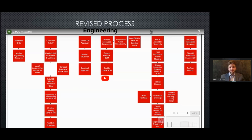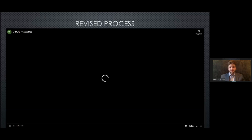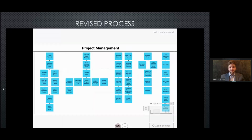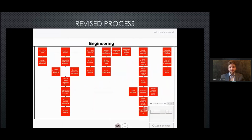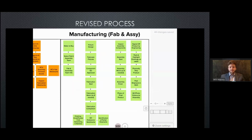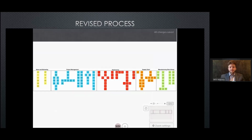With Mural software, we were able to use an outline to break up the process maps into different departments. Departments that we included in our revised map were sales and estimating, project management, engineering, supply chain, and manufacturing. Based off the initial information that we received from the original process mapping activity and the interviews we conducted, we were able to identify a few areas where we could make improvements.